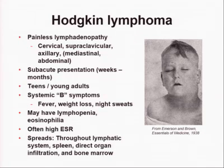They may be lymphopenic, they may have eosinophilia. The sedimentation rate's often quite high. It's a prognostic finding. And it tends to spread through lymphatic channels in kind of a regular progression. So it starts in one place and, if you didn't do anything, you can kind of watch it marching its way through the lymphatic system. It may spread to other places. The spleen is a common place to go, or the bone marrow.